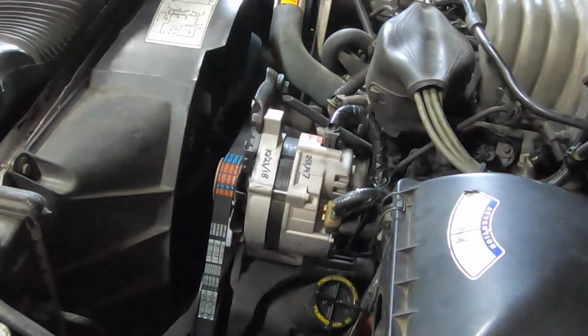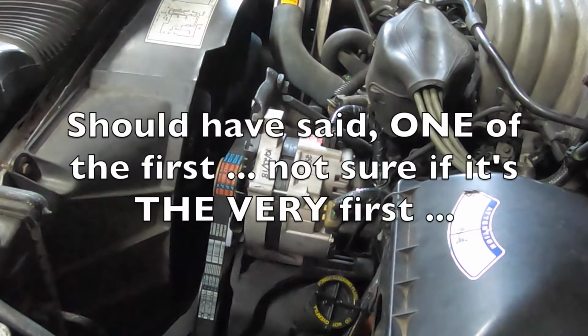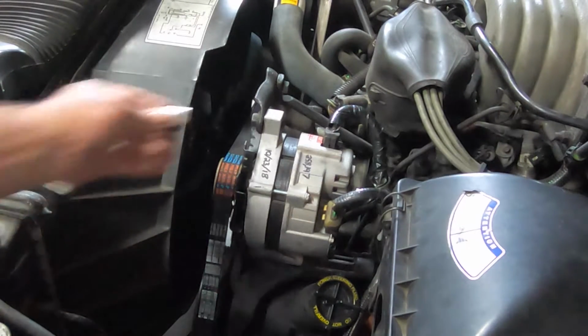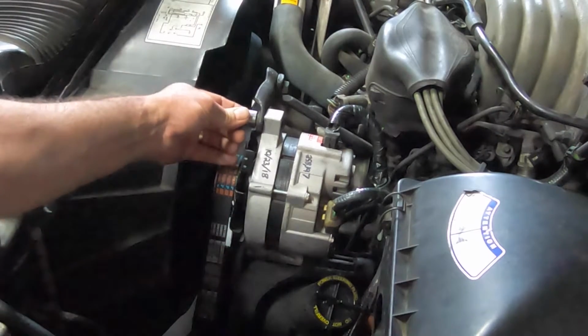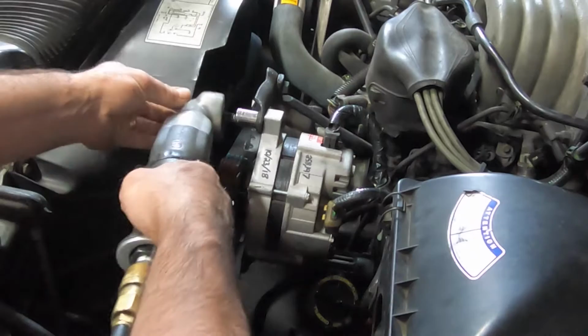So we're just gonna pull this alternator. No tensioner on this style. This is the very first serpentine belt system, very first sequential multi-port fuel injection, I guess you call it. Multiple injectors. A lot of firsts.